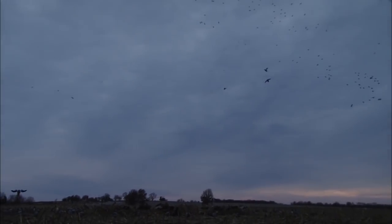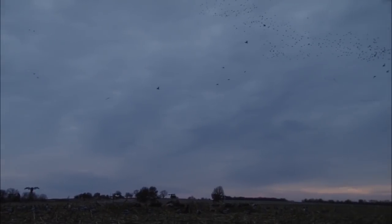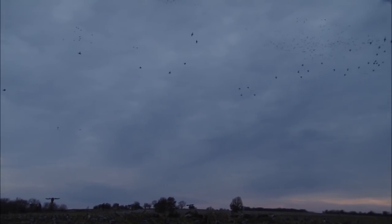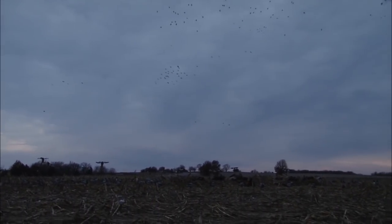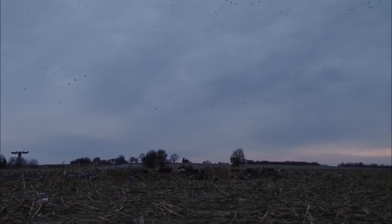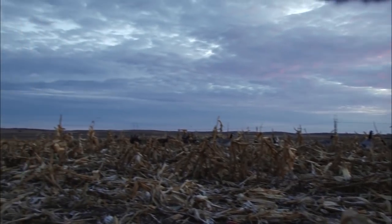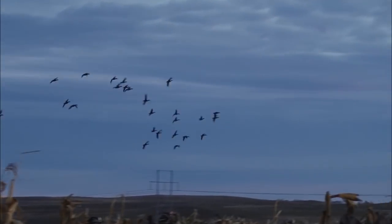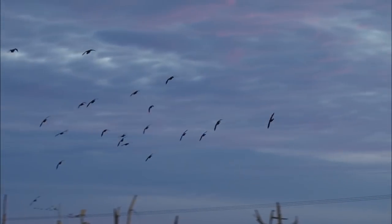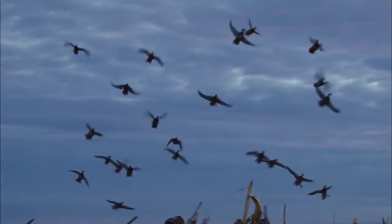We're being too greedy. If you can key in on that, never fails, you're going to get a few birds in range. Then you got to decide whether it's time to take them or work on the next group. Kill him.